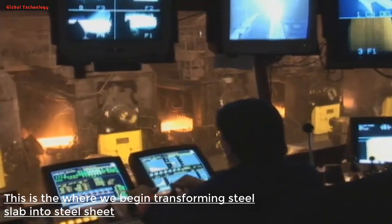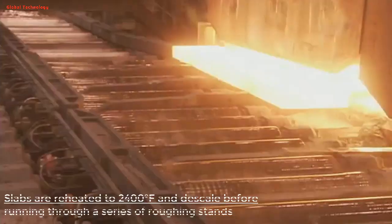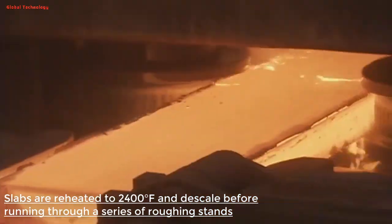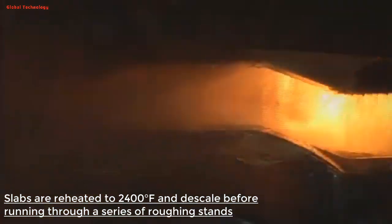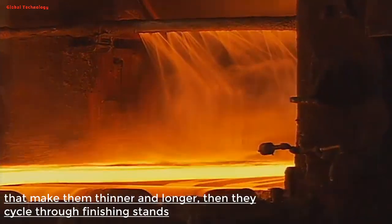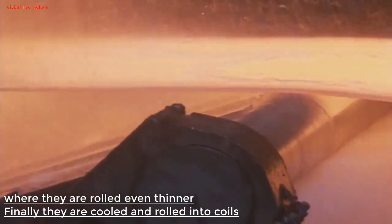This is where we begin transforming steel slab into steel sheet. Slabs are reheated to 2,400 degrees Fahrenheit and descaled before running through a series of roughing stands that make them thinner and longer. Then they cycle through finishing stands, where they are rolled even thinner.